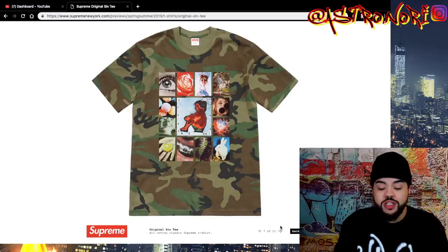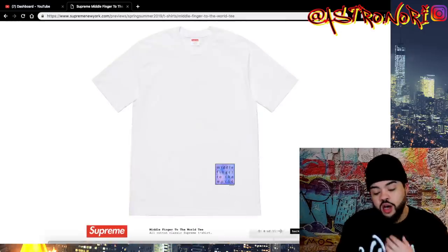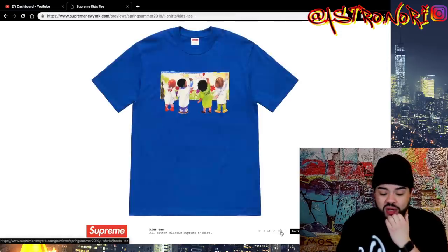They tweaking on this one. I'm a middle finger to the world. This is one of those lazy shirts. Yo, these looking type ass. I'm not even gonna lie, bro.